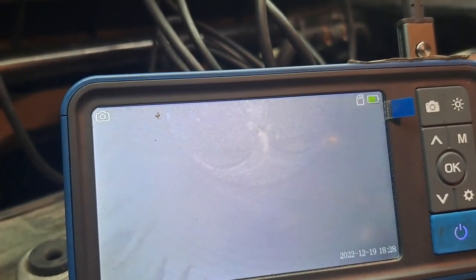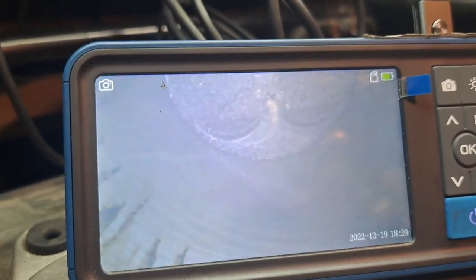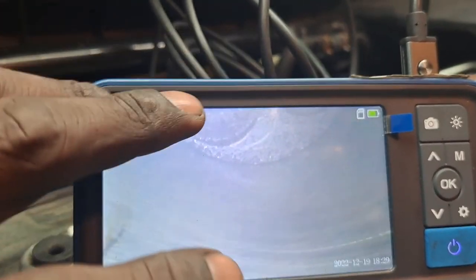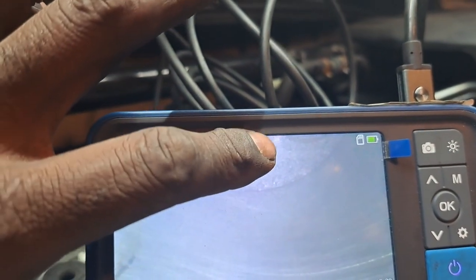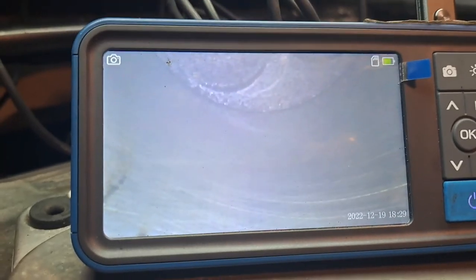So I think this also has a bent valve on this cylinder. I mean, it just looks so clean. Got a swipe right there. So there's the relief. There's a swipe, like a perfect quarter circle.